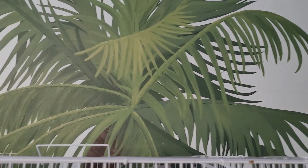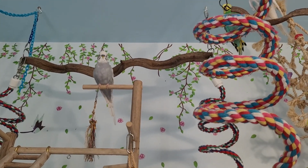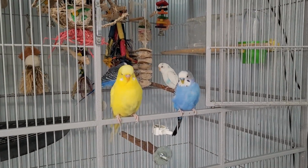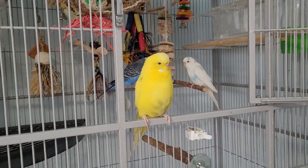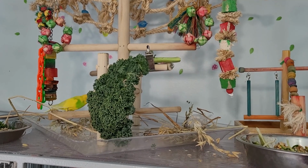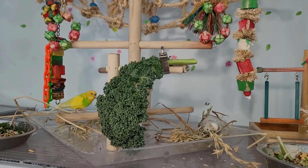Sterling! No, he took off. Flash! No. There's Sterling. Now, Sterling and Flash are half English budgies. So you can see the size difference with Splash beside that Thunder, I believe. He's a little bit bigger because he is half English budgie. And Sterling is much bigger than the other budgies as well. He's in there eating the oat sprays.